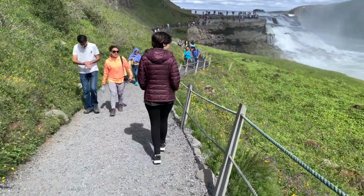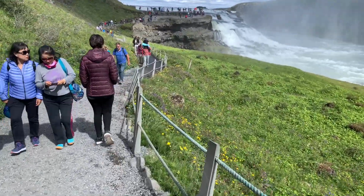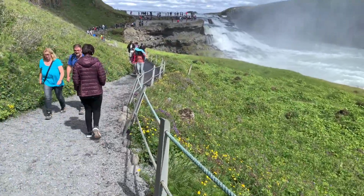So we're going to the Gullfoss waterfall. There's 2 parts to it. There's an upper part and a lower part. We're at the lower part right now.